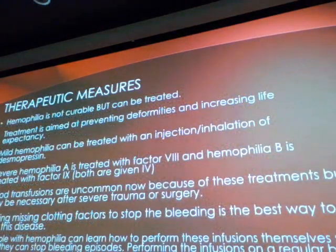Okay, so therapeutic measures. Hemophilia is not curable but can be treated. Treatment is aimed at preventing deformities and increasing life expectancy. Mild hemophilia can be treated with an injection or inhalation of desmopressin. Severe hemophilia A is treated with factor 8 and hemophilia B is treated with factor 9. So it's basically they are treated with the clotting factor that they're missing. And both are given intravenously.